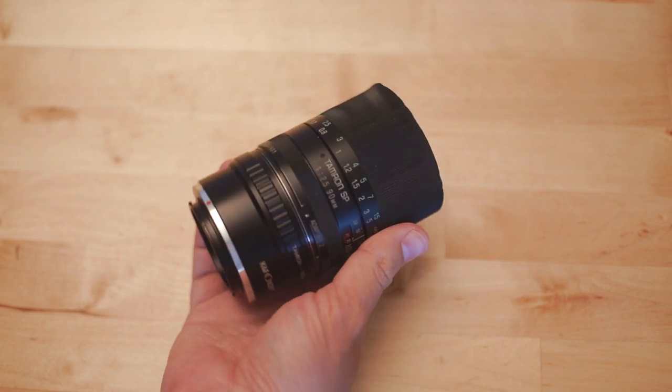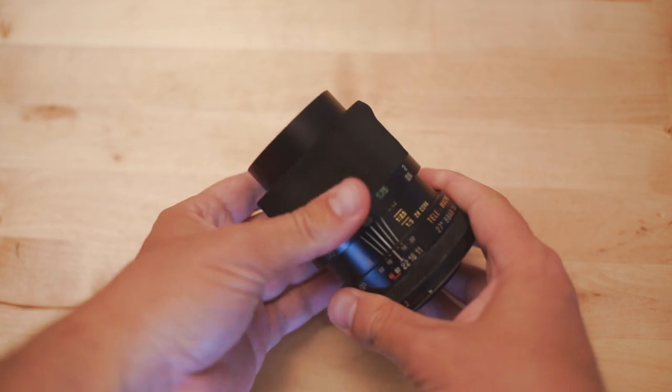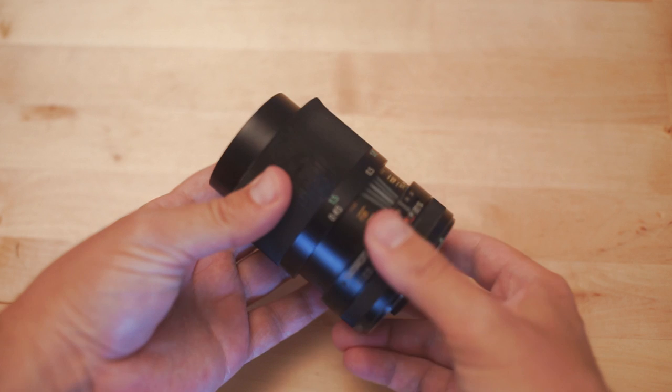The quality of the images is just wonderful. It's sharp, it's colorful, but the lens is also a macro lens, and a really good one, and at the same time a beautiful lens for portraits. So let's see some examples. I will show you some video footage and photos taken with that lens.